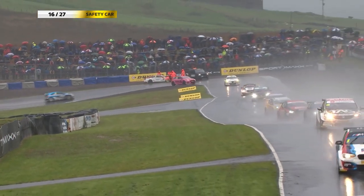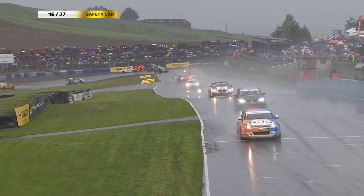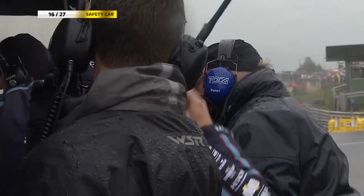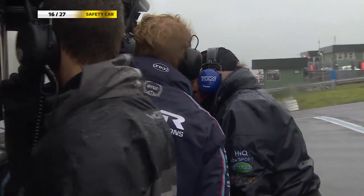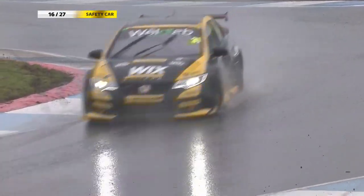I gather race control are now talking to some of the drivers to establish their thoughts on the track conditions. And there is Peter Riches, the TOCA technical chief, talking to the WSR team, getting a take on it to relay to race control. And there you can see what the track surface is currently like.